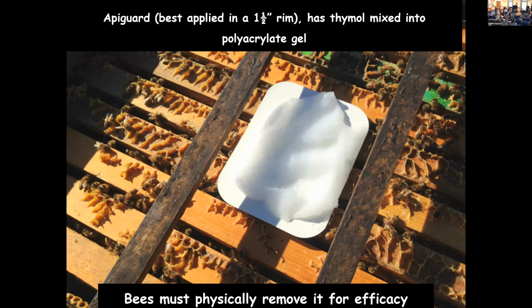So we've used this Apigard gel for a long time. Now, thymol does not dissolve into water hardly at all, so it's not dissolved in this gel. It's ground up particles of thymol in an aqueous gel with the sodium polymethacrylate gel beads in there. We find that it works really well in an inch and a half rim placed on top of a double deep colony in hot weather. We put it in 95 degree weather regularly. It takes 2 treatments. And the thing is, the bees have to physically remove the gel. If they don't physically remove it, it doesn't count. It doesn't vaporize enough without removal.